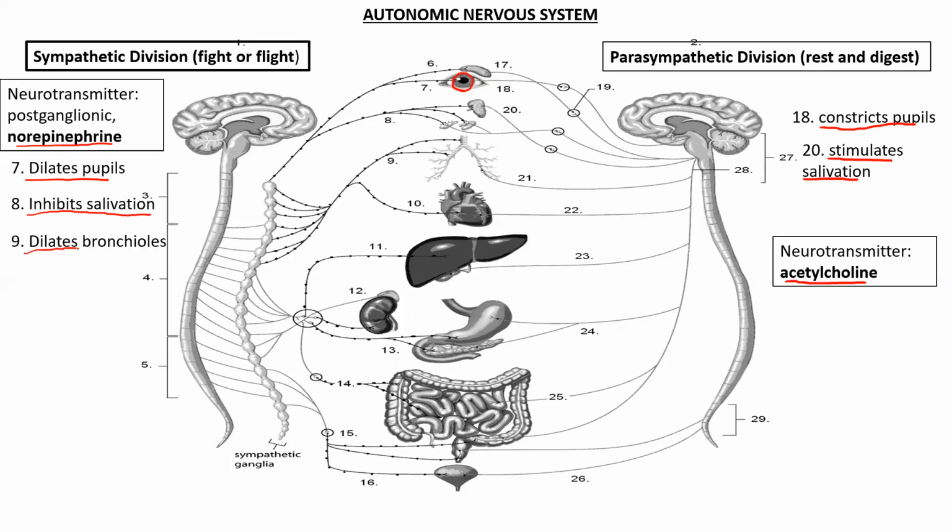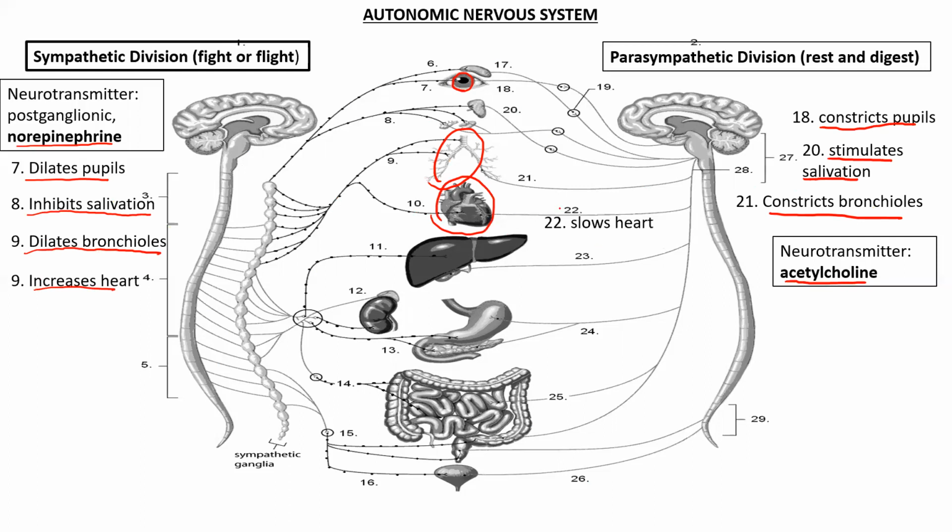Well, if you're going to fight a bear, your bronchioles are going to dilate. Remember your lungs, your bronchioles is going to dilate. Parasympathetic, they constrict. Increase the heart rate. Yep, adrenaline will do that. This will slow the heart rate. Stimulates adrenal glands to release large amounts of adrenaline. Okay, and then that gets coursed through your blood. So the adrenal gland is above the kidney and it releases epinephrine, not noradrenaline, but adrenaline.